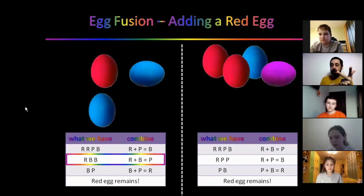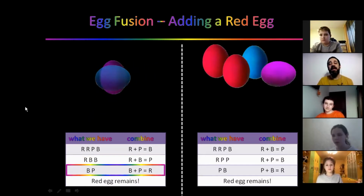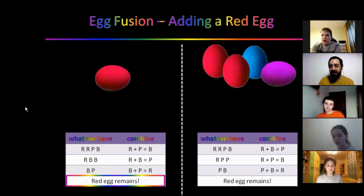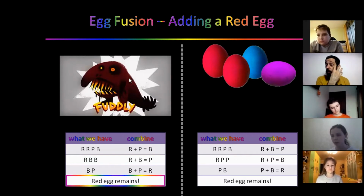So we have a red and a blue egg. Now what happens in the machine? Red smashed with blue. Yes. And that's a purple. Okay, so a red egg and a blue egg will fuse together and we will get a purple egg. Ta-da! And then what will happen? Blue and purple is red. Okay, so blue and purple will fuse together and we'll get a red egg, which ends up being what animal? Do you remember? The ugly Wuddly. Okay, so this is what happens when we add a red egg, okay?